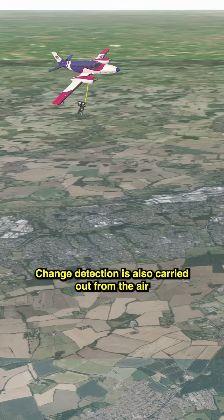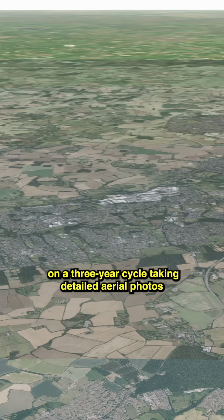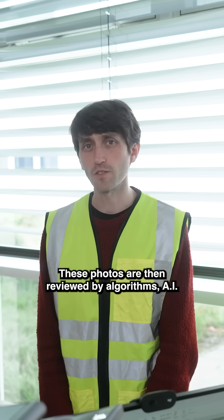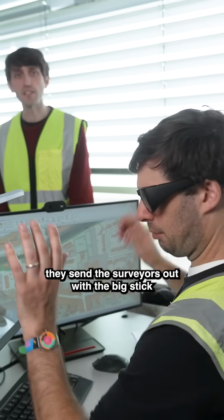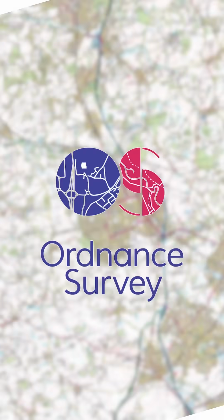Change detection is also carried out from the air. OS sends a plane to fly up and down the country on a 3-year cycle, taking detailed aerial photos. These photos are then reviewed by algorithms, AI, and experts wearing 3D goggles. If they spot anything that looks like it's changed, they send the surveyors out with the big stick. New orchard in Rickmansworth. Go!